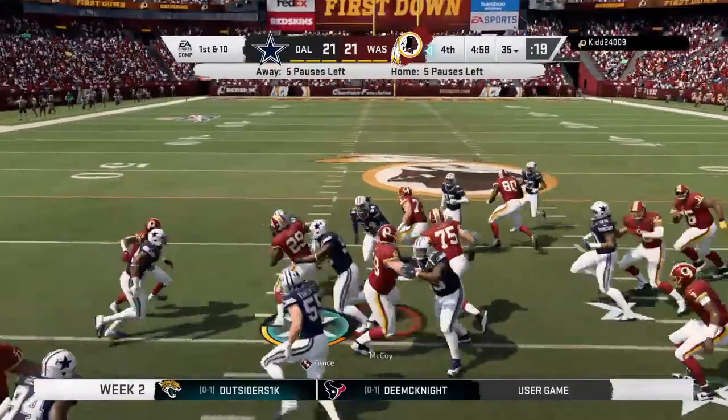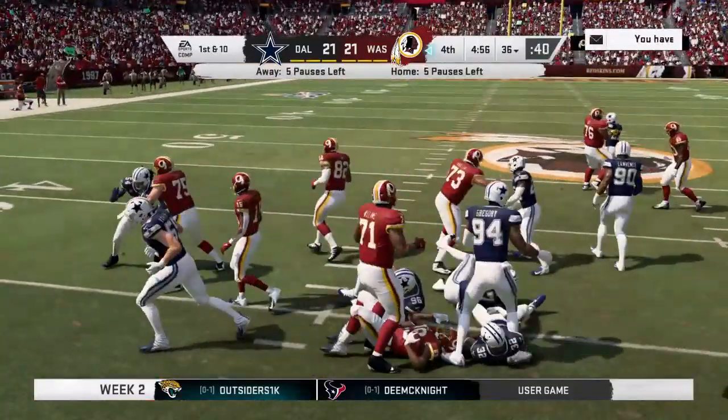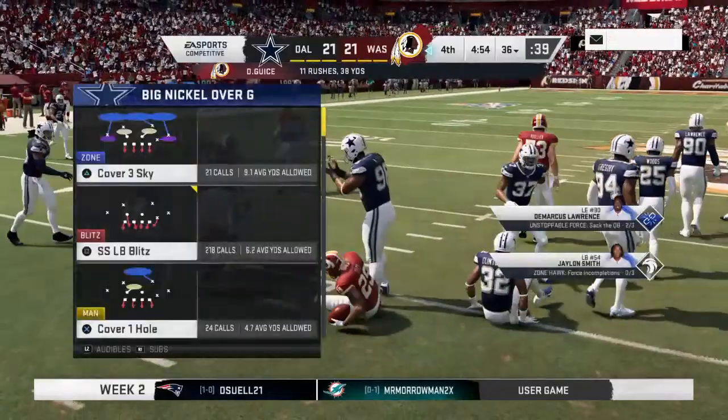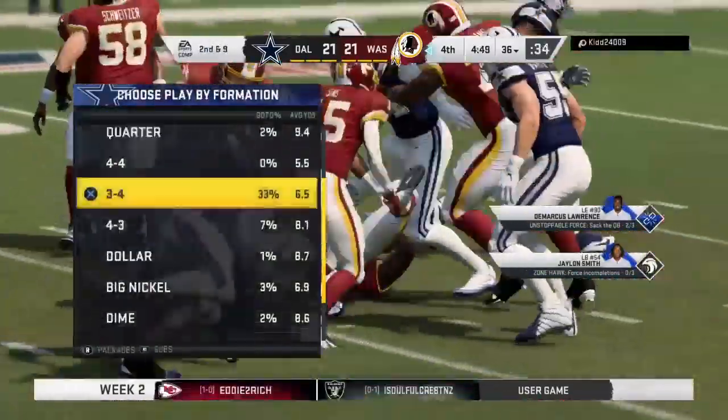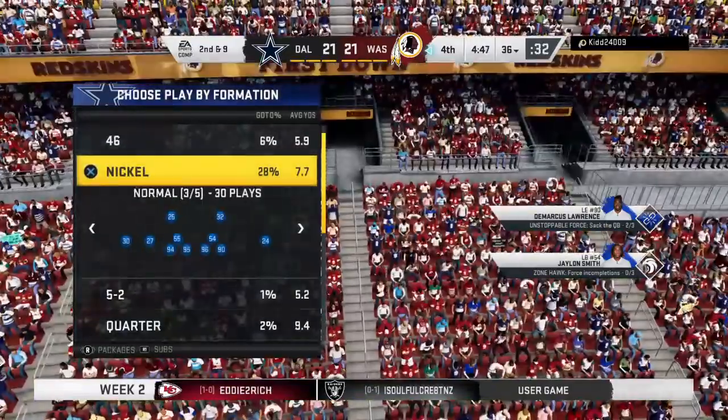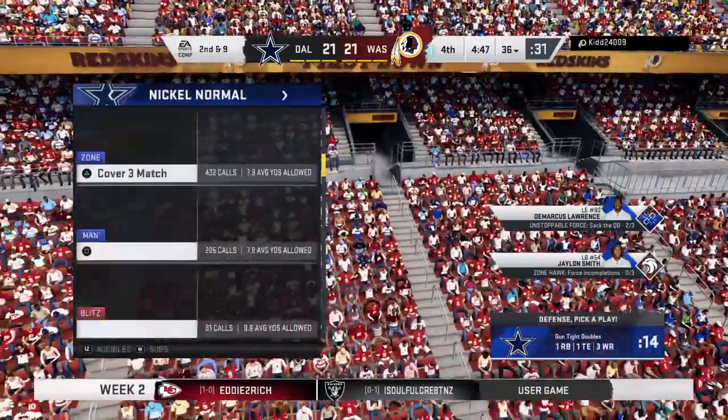Out of the gun, Geis. And this defense not giving him anything there. Maybe a yard up to the 36. Doubling this guy has to be a priority before moving up to the next level, because the big fella, he just ate that one alive, just stuffed it.